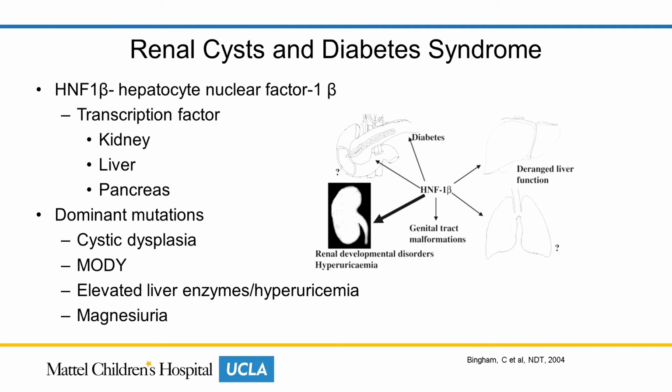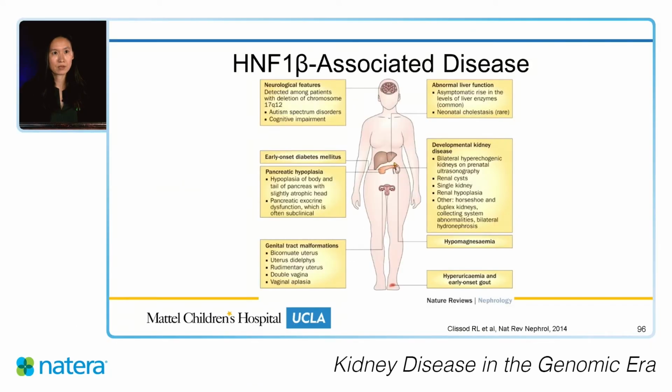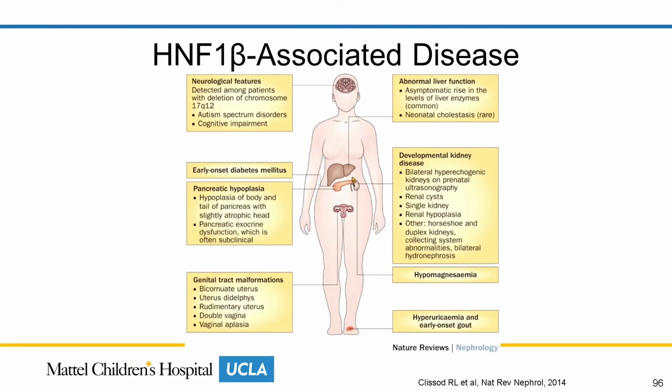prognostication for the family. So HNF1 beta, just to quickly go over it, it's a syndrome which encompasses renal cysts and early onset diabetes. HNF1 beta is a transcription factor that's expressed in the kidney, liver, and pancreas. It's usually inherited in a dominant fashion. And like I said, it can cause cystic dysplasia, MODY, elevated liver enzymes, and you can also have magnesium wasting. So this pictorial shows the different organ systems involved with HNF1 beta, from the GI system to the kidneys and the CNS.